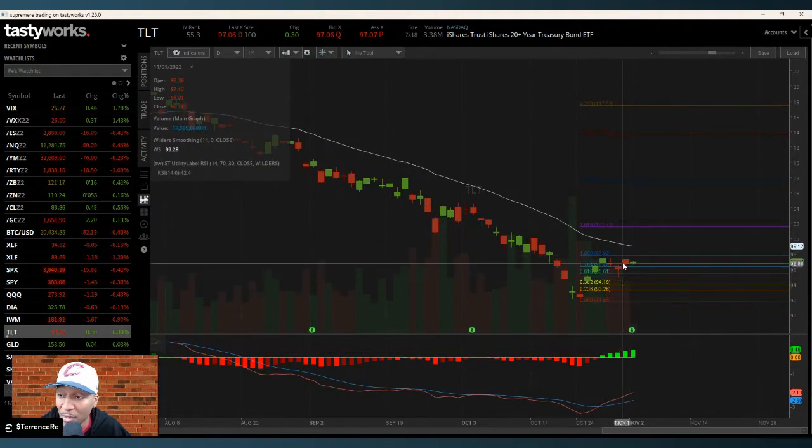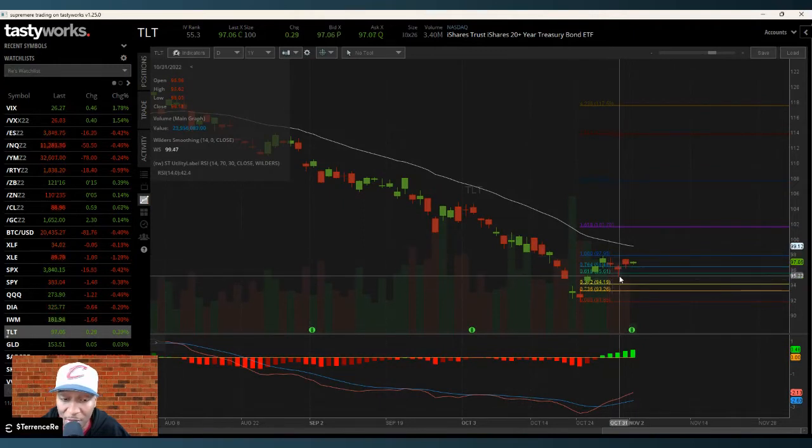Now you see here, it hasn't made that higher high yet, but I went basically off of the /ZB, and you can see the notes, which is the 10-year. The ZB is a 30-year and the ZN is the 10-year. You can see both of them are positive today. And gold is also positive. I haven't even looked at that chart yet, but I just saw this, and this is something that I like. So I came here.